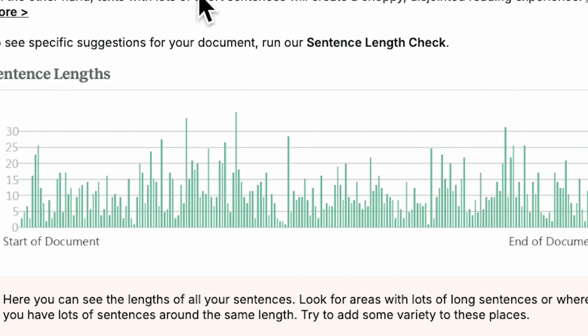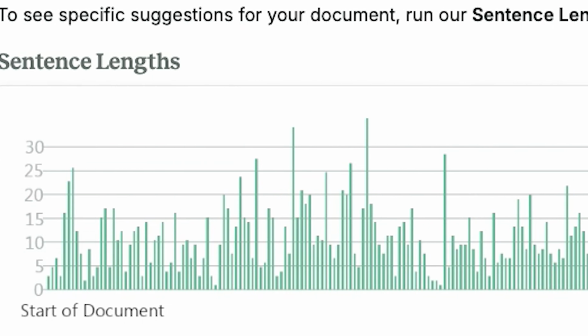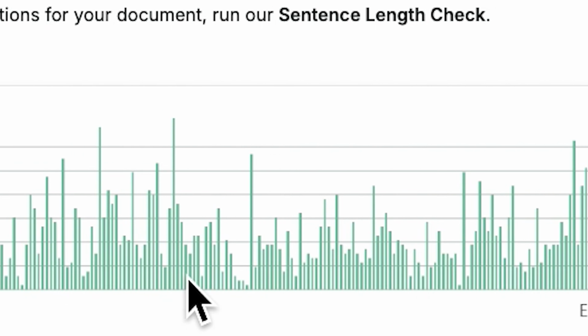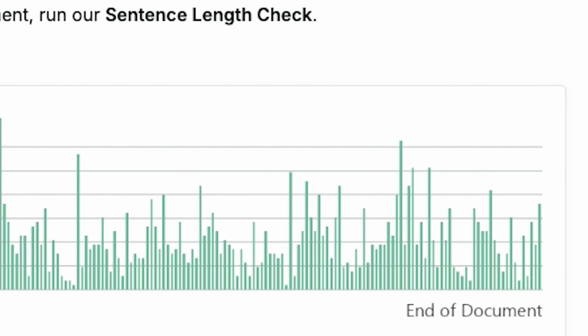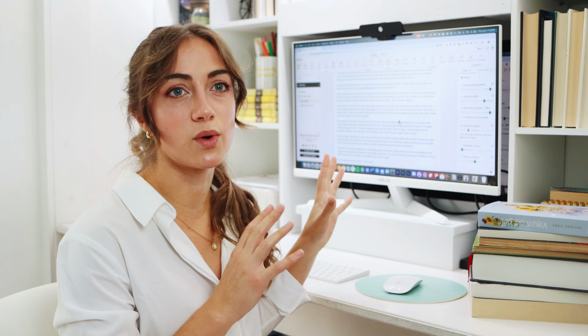If your chart here looks like grass that has been recently mowed down and it's all butchered, you may have too many short sentences. Likewise with long sentences. You don't want nothing but tall grass either. You want a mixture of both, okay? That's what makes writing sound like music. So let's jump back into the computer and look at the sentence length variety of our example story and see where we can improve it.